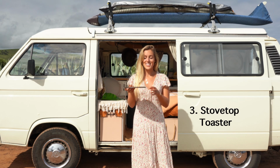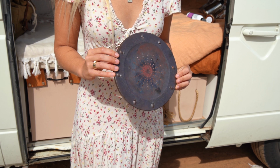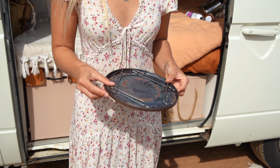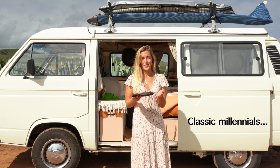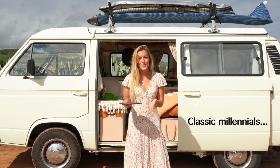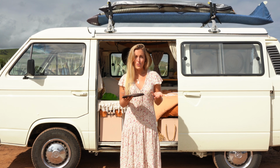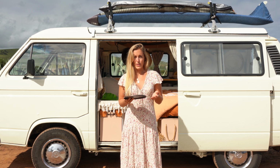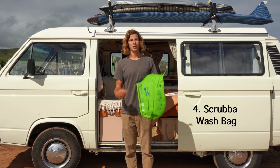Third up on our list is our handy dandy toaster. This guy just folds up nicely, it goes completely flat and can be stored anywhere, and we use this mostly for our avocado toast breakfast because we obviously have no space to bring an actual toaster. You can pick this up from any camping store, and it wouldn't be very expensive at all, but it's been really handy.